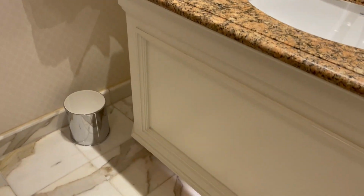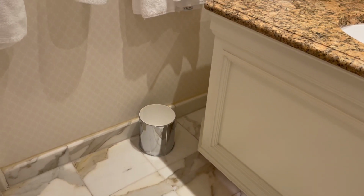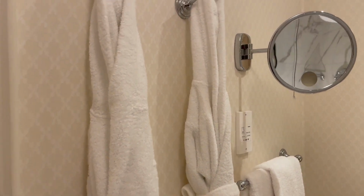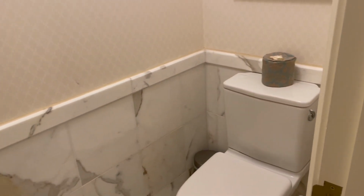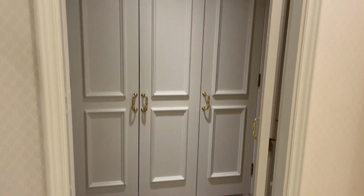I like that this has underlighting, because hopefully at night we can turn off one of these lights so it's not so bright. They have other robes in here for kids, and then the water closet is over here in a separate room. So definitely a gorgeous hotel.